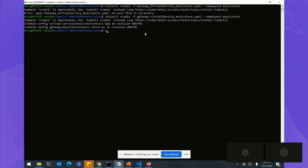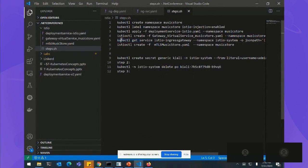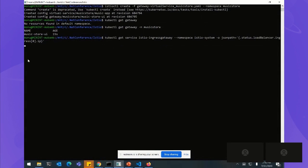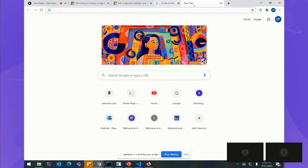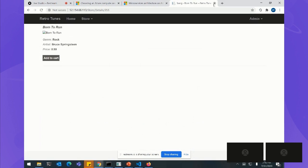All right, so now I can do kubectl get gateway. A gateway would be created for me. There would be a virtual service also created for me. So all that gets taken care of through that configuration in the music store namespace. And then if I now go and get the endpoint, which would be kubectl get service endpoint for the ingress, let's go get that. Now we are saying get the IP address, which basically is the IP address of my ingress, in this case the gateway, right, which is exposed by Istio. Now this is the endpoint here. Let's open that up. That should open up our music store application. There you go. So that's good, we got that set up.